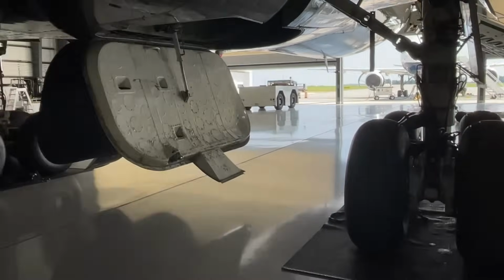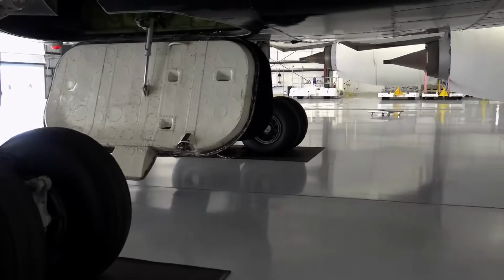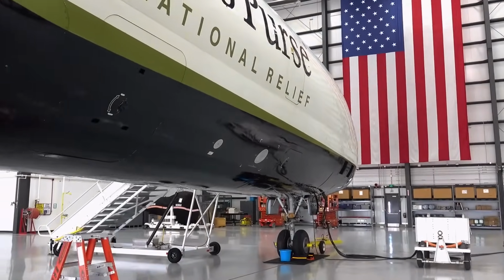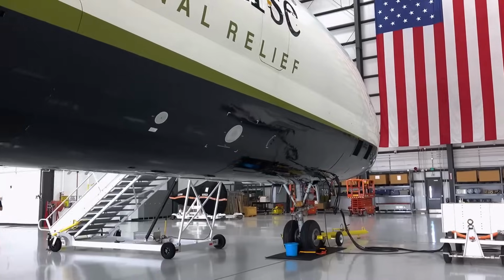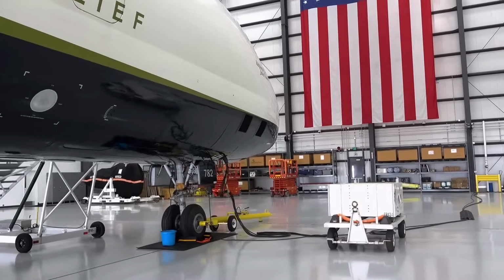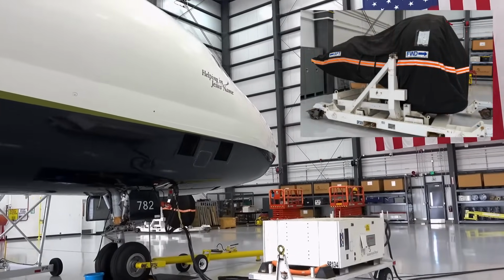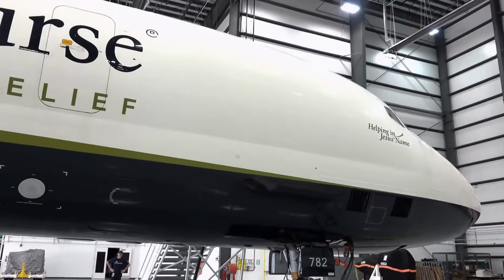An interesting fact about the engines on the Samaritan's Purse DC-8: throughout the 10 years of service with the organization, it has never had to have an engine replacement or a major engine issue. But in the case of an engine failure, there is one engine fully ready to replace a damaged one and a second engine that can be used for parts.